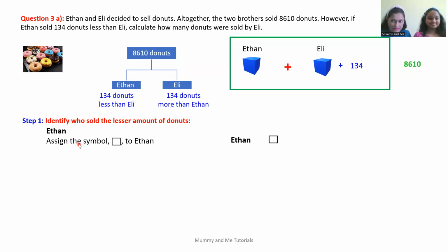Hence, in unequal sharing, what is the rule? Assign the symbol, which in this case we will use a box, and we are assigning a box to Ethan. So we always assign a symbol to who? The person who sold the lesser amount of donuts, in this case, or in any other question, the person that has the lesser amount of shares of anything: fruits, snacks, money, vegetables, pens. So we are assigning the symbol to Ethan because he has a smaller share, or he sold the smaller amount of donuts.